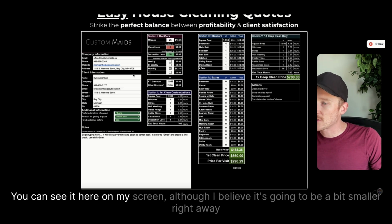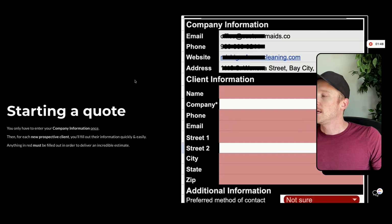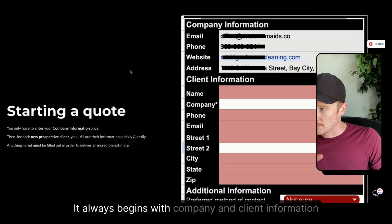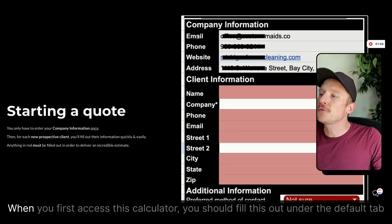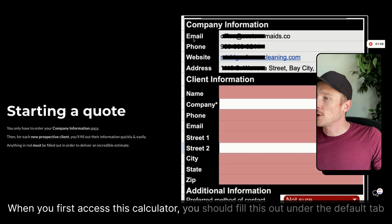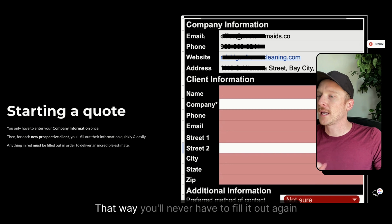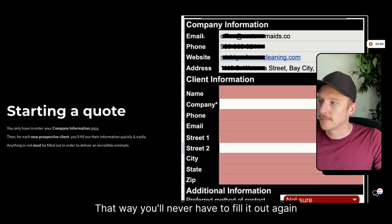You can see it here on my screen, although I believe it's going to be a bit smaller right away, so we break it down. It always begins with company and client information. When you first access this calculator, you should fill this out under the default tab. That way, you'll never have to fill it out again.